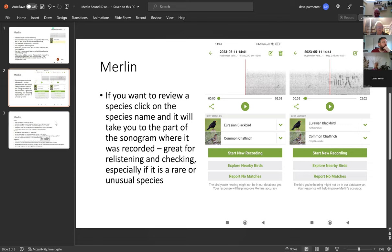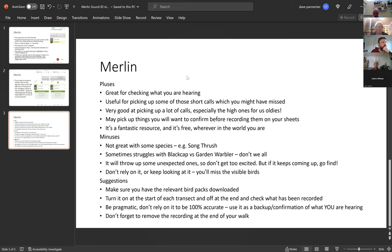So in the times that I've been using it over the last 2 to 3 weeks, here are some pluses and minuses in terms of the tool itself. In terms of the pluses, I think it's great for checking what you are actually hearing. And the key thing when you're doing these surveys is that it's your ears, and don't rely on just Merlin picking stuff up and interpreting it for you. You've got to hear what it is that's going on around you. It is great for picking up some of those short calls.